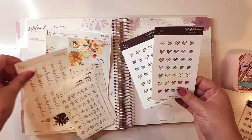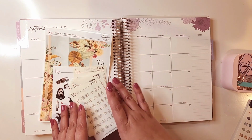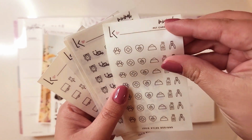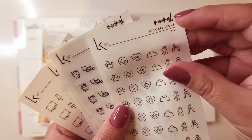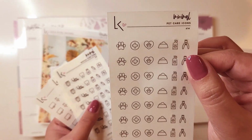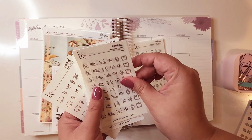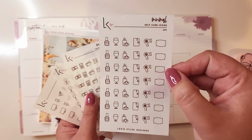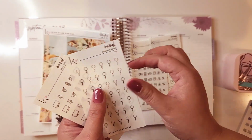And these are some of my favorite weekend banners that I use whenever a kit doesn't come with a weekend banner. I love these matte minimalist icons. They're like frosted matte. I don't remember what she calls it, but it's like a frosted finish, and they're so stinking cute. I bought a lot that I hadn't bought before, like the pets one, the medical. I do get this exercise one a lot. And these self-care ones is my first time. These financial ones, the little balloons, my first time as well.